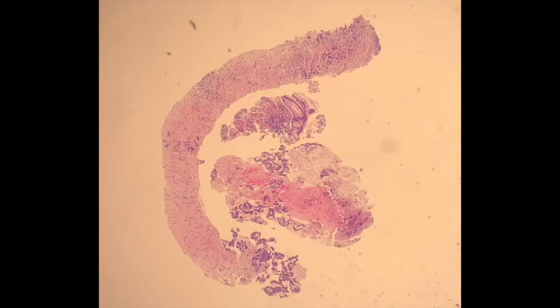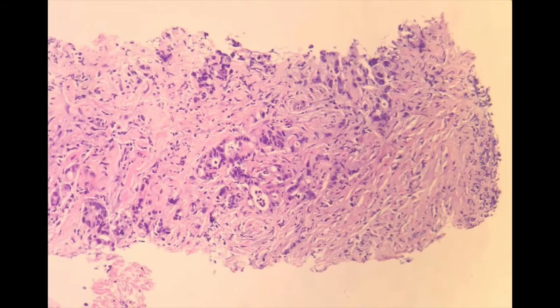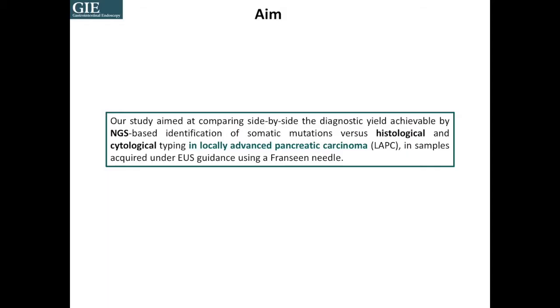A novel Franseen needle with a crown-shaped distal tip has been developed with three symmetrical beveled cutting edges, with the aim to improve the quality and quantity of tissue obtained under EUS guidance, and to obtain a histological core for pathological analysis. Our study aimed at comparing side-by-side the diagnostic yield achievable by NGS-based identification of somatic mutations versus histological and cytological typing in locally advanced pancreatic carcinoma, in samples acquired under EUS guidance.